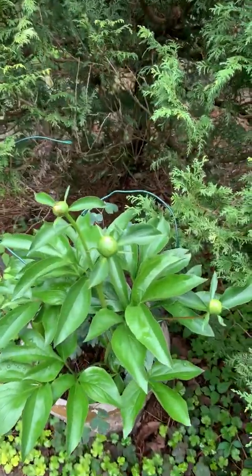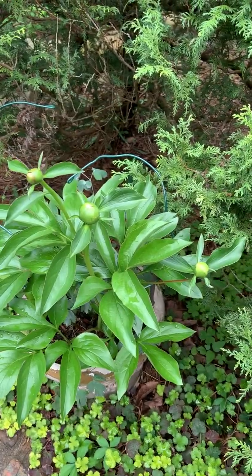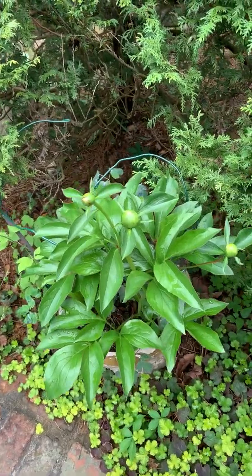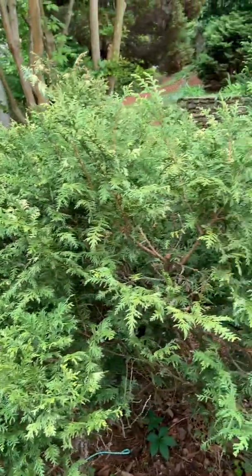A little color won't be bad, but the peonies also offer a little respite as you go through the busy textures. You get to the wonderful peony, which is so still and green, and we'll have these gorgeous flowers very soon. I really like my conifers.